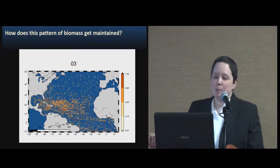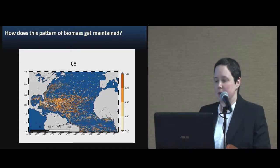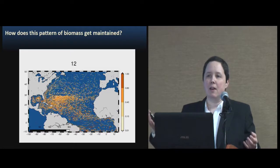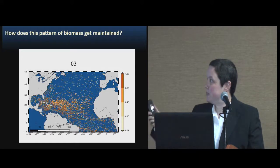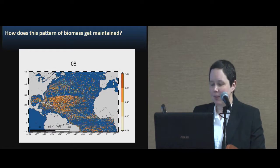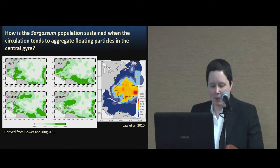And so this is an example of what this looks like when we put everything together. So these are individual particles that are initialized every day, released into the basin, and then they're allowed to grow with sargassum. And you can see at different times of year, the center of mass of where the distribution is will change. But there's actually a dirty little secret here that I'm going to get into.